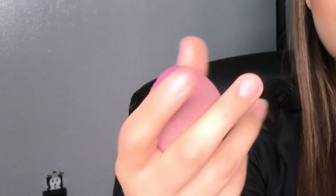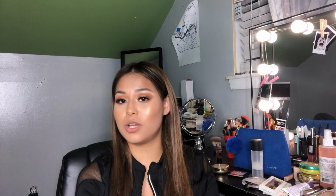And this is the e.l.f. sponge, and it looks like this, and it's honestly super soft, and it's just amazing. I love it better than the Real Techniques, and I like it better than the Morphe one. Still like my Morphe sponge, but I don't really use it to blend my foundation. I more so use it to carve out this part and to set my under eye area.